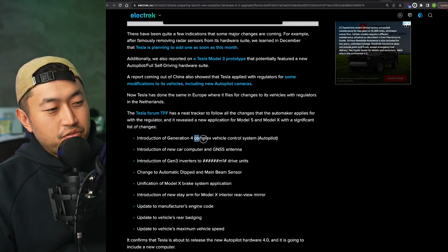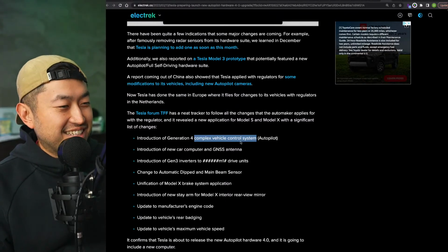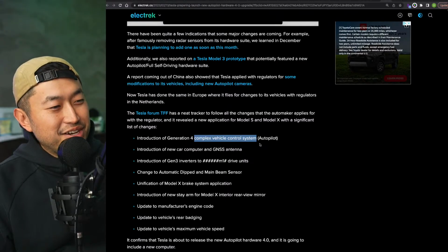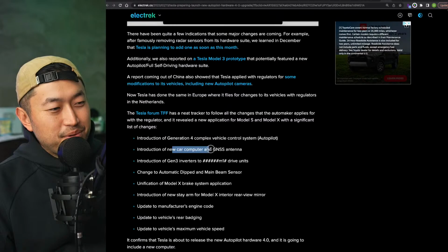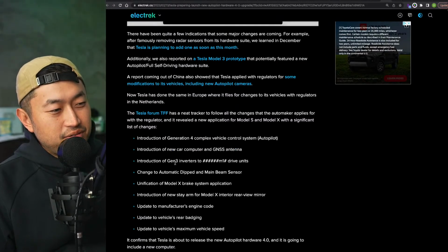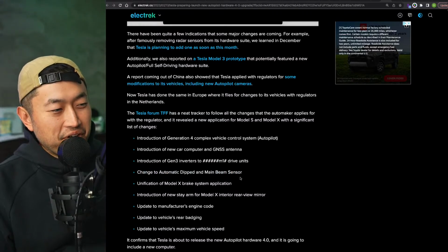So, introduction of Generation 4 complex vehicle control system. Okay, Autopilot. That's a funny way of saying it. Instead of saying Autopilot, I'm going to start saying that to people. I have the Tesla complex vehicle control system. What do you think about that? Next one is introduction of new car computer and GNSS antenna. Interesting. Okay. Introduction of Generation 3 inverters to the drive units. Okay. Change to automatic dipped and main beam sensor. What can we piece together from that for hardware 4.0?